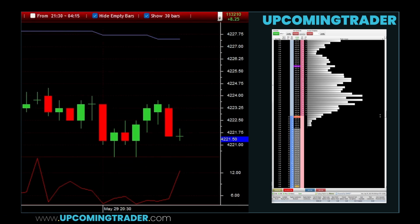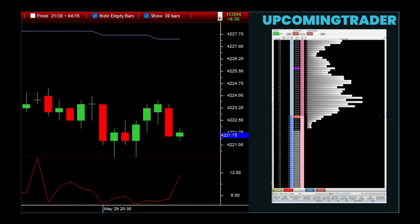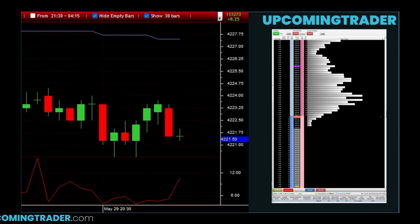Next, let us talk about the inverse head and shoulders pattern. This is similar to the standard head and shoulders, but forms upside down. It signals a reversal from a downtrend to an uptrend. The pattern starts with a low, which forms the left shoulder, followed by an even lower point, which forms the head, and then another low at roughly the same level as the left shoulder, forming the right shoulder. When the price breaks above the neckline, which connects the two shoulders, it can be a sign that a major reversal is underway.